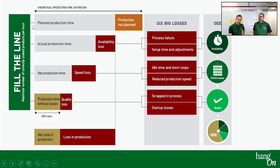What we say here is to maximize the number of correctly coated products per hour, and that goes into all these sectors here: availability, performance, and quality. So that is equal to the losses you are making in the time. The OEE value is the net production time you have compared to the plan time in this line.